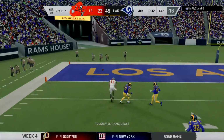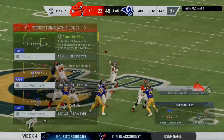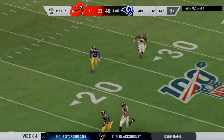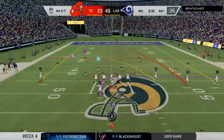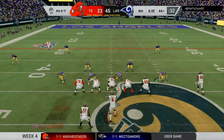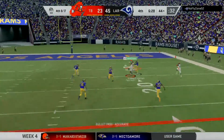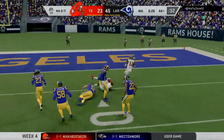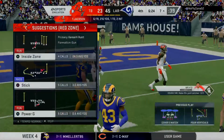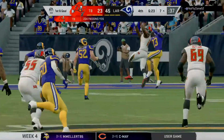Airing this one out for Evans. And unable to connect. Incomplete. Now give them credit. They took their shot, but it's going to bring up fourth down. A critical one here if they're going to have any shot at this thing. So they'll go for it on fourth down. Now it's Jackson. He'll rifle this one deep. It's caught at the 10. And finally down he goes as they work it inside the 10 to the 7.